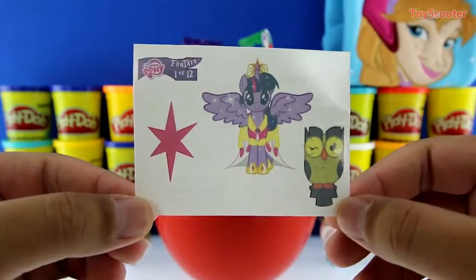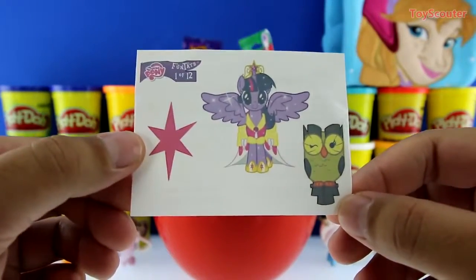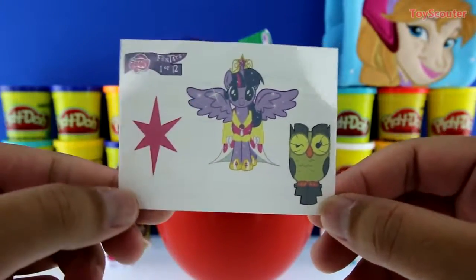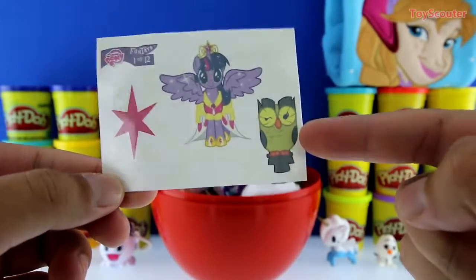And here are the fun tats we got. This is Twilight Sparkle's cutie mark. This, of course, is Twilight Sparkle. And this is her pet owl, Owlicious.